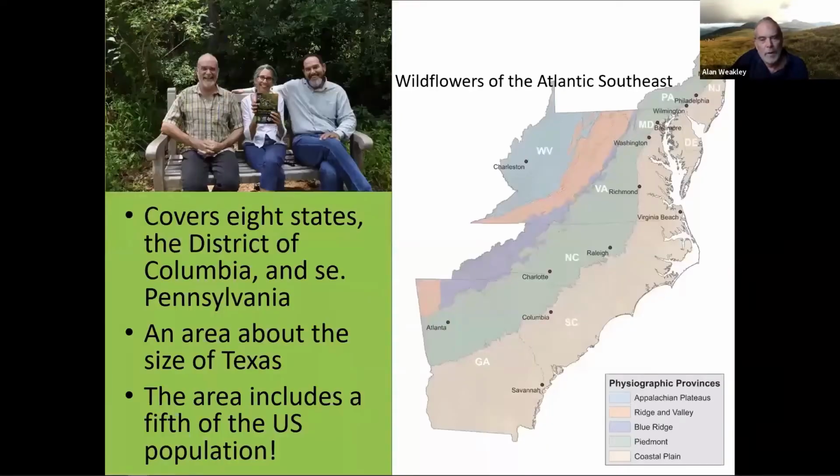It covers an 8-state region, the District of Columbia and southeastern Pennsylvania, a total area about the size of Texas, that also includes about 1/5 of the US population. So a lot of plants in that area. And we made a selection of 1,200 out of the about 6,000 plant species that occur in that area.